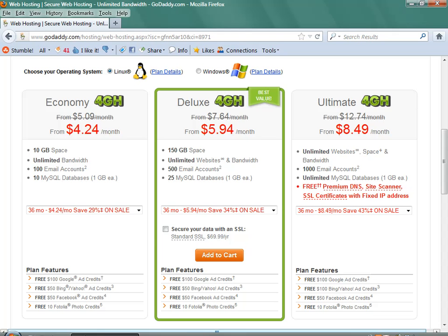What you want to do is you want to look here at how much space you have, what they offer you. The biggest thing here is your gigabyte space and your bandwidth. Emails, they give you 100 emails. I think that's pretty much plenty. They give you 10 MySQL databases, 1 gig apiece.